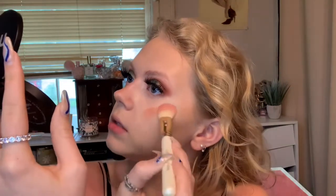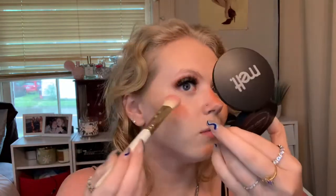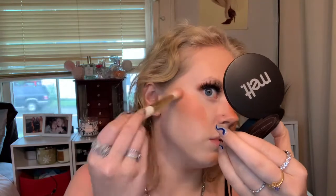Pigmented, dude. Oh my god, she is not playing around. There's still so much product on my brush. Wow, I look like a clown. We will blend it out though with my beauty blender.